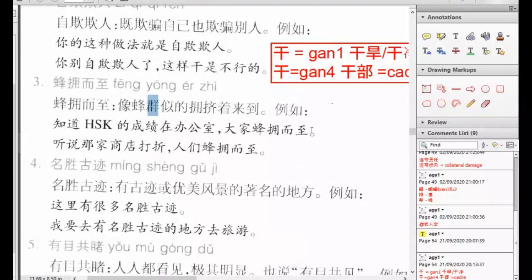Let's have a look at an exam, right? Okay, Joy, do you want to have a go then, this one? 知道 HSK 的成绩在办公室，大家蜂拥而至。 Yeah, very good.